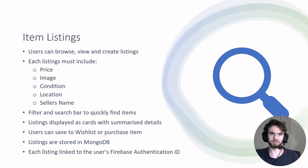In terms of display, the listings have a responsive card layout where if you click the card, it will show more details about it, such as where you can purchase it, etc. And you also have the option to save and wishlist it when you click the actual listing page.